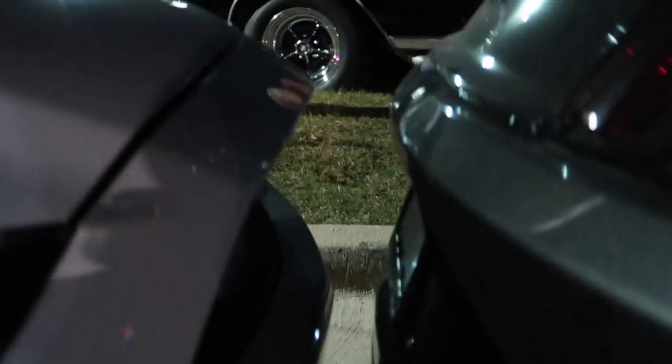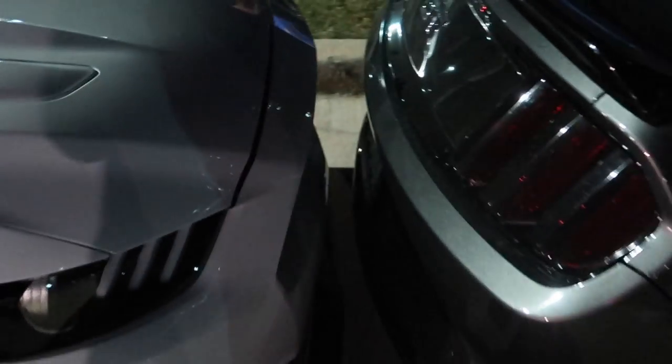Okay guys, check this out. Look how close of a call this is. Oof! That would stress me out hardcore. But you know, Mustang is as Mustang does.